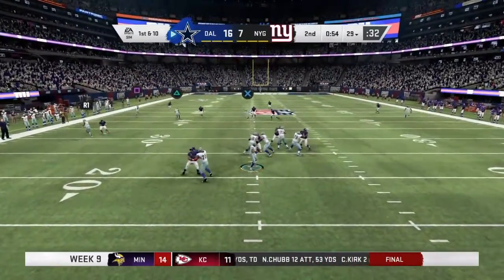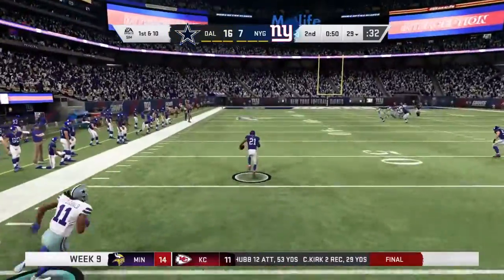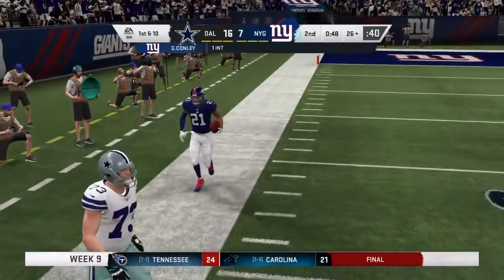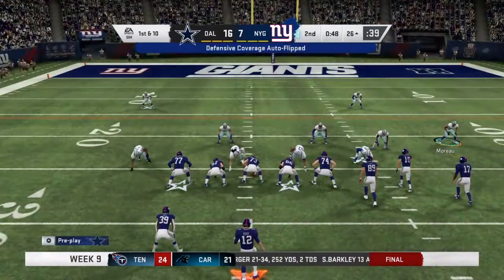Murray now on first down. Airing this one out for Fitzgerald. And now this is intercepted. My goodness. Picked up by Gary and Conley. Second interception for him now here in this first half.